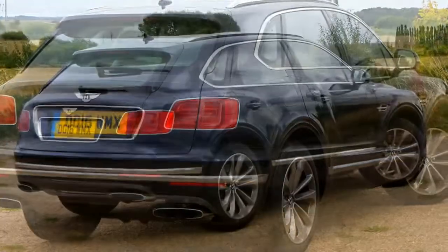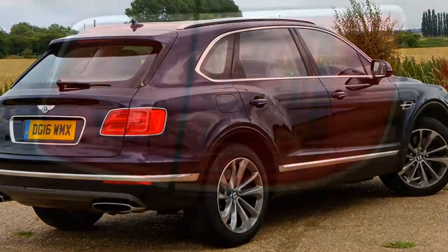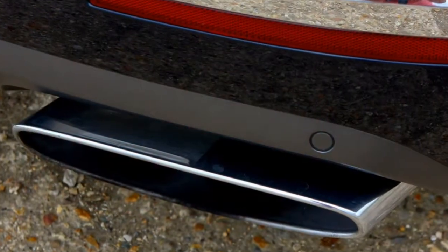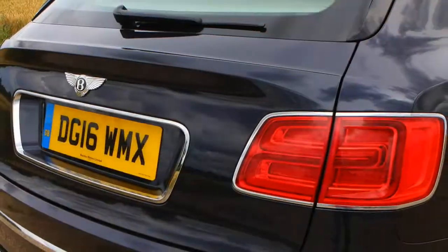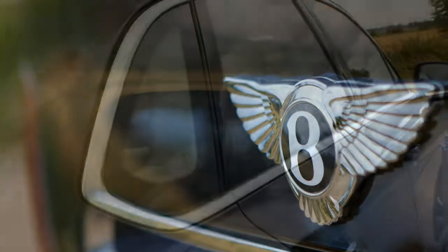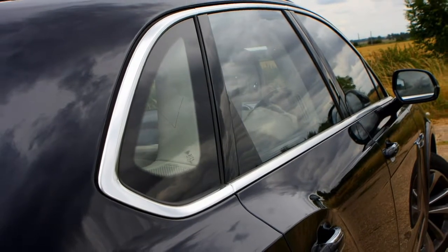Finally, certain customers will be pleased to note that Bentley has patented what it's calling an event seat. This is a board that extends out from the boot floor that you use as a picnic perch, and it comes with downlighters for the boot lid as part of the event specification package.